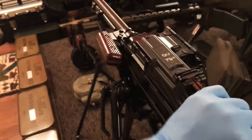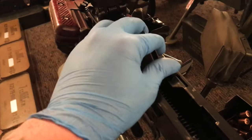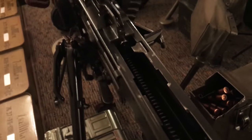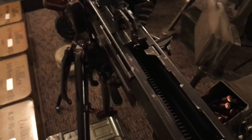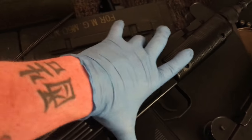Pretty much right now, it's just factory configuration. All the normal stuff in there. Got your bolt, all that good stuff. Now, the technical part. PKMs are open bolt firearms. And what that means is, let's demonstrate with the Uzis. This is an open bolt Uzi. The principle is, when you cock it, the bolt stays backwards, locked in the back.